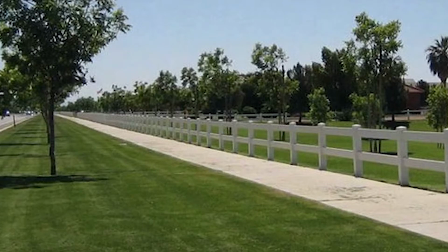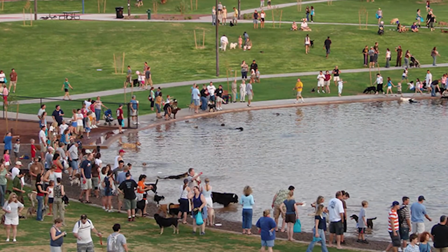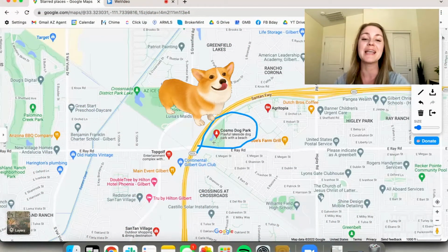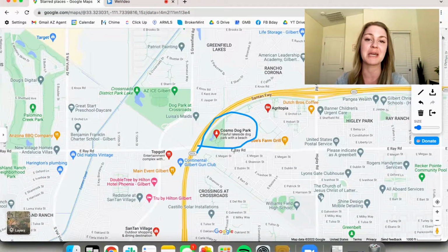There's the Cosmo Dog Park. If you have dogs, this is one of my little puppy's favorite parks to go to. I have a little corgi. His name is Bruce, and he loves this park. So every time I'm in Gilbert, I take him over to the Cosmo Dog Park. They've got this lake area. They've got all these different courses they can run through. They have a whole grassy area, and it's all gated, so you can let your dog off leash if that's something that you want to do. So it's a really fun area.